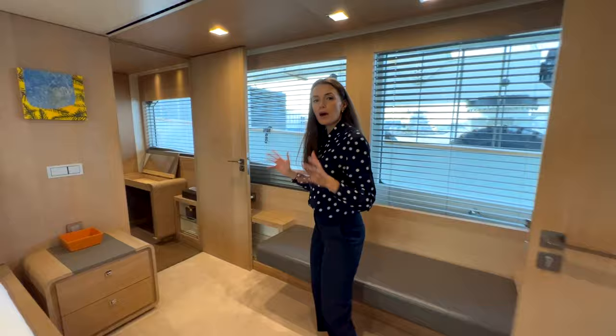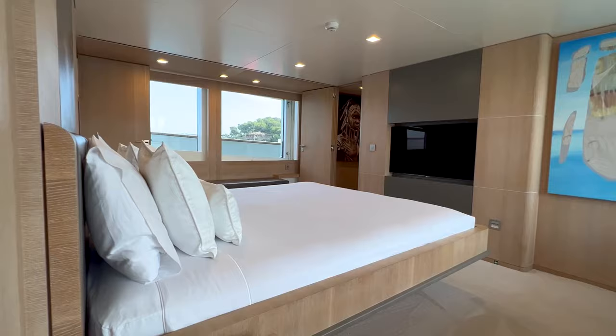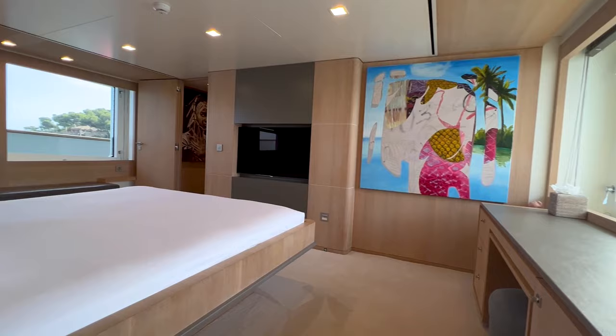Actually, in the master cabin, we also have two retractable windows that can be opened. So if you don't want to switch on the aircon, you can just open the windows and enjoy the sea breeze.